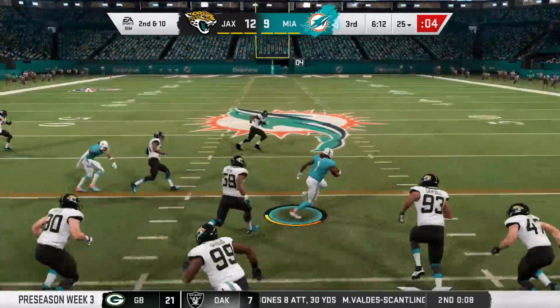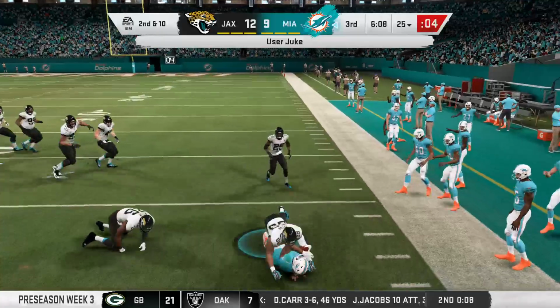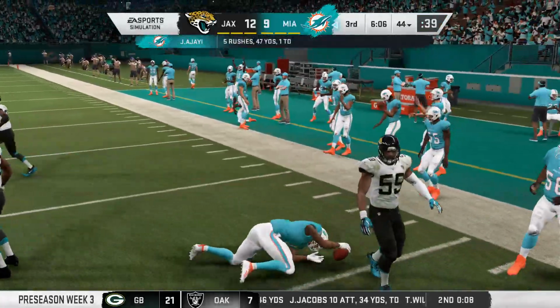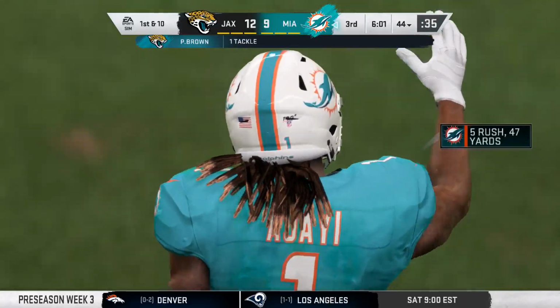Now it's Ajayi. He'll have a first down past the 40. And he cuts it right sideline, as he'll get this one up to the 44-yard line. 19 yards to pick up there.